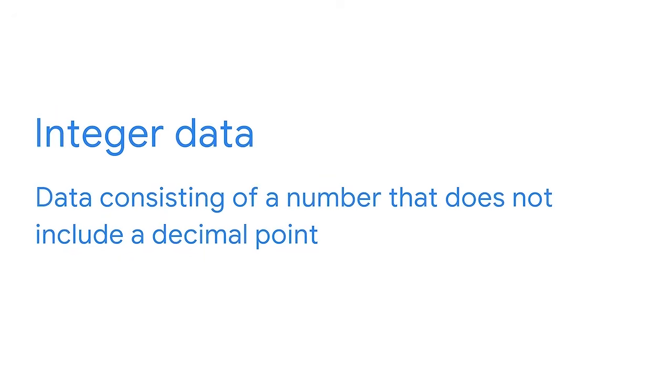Integer data is data consisting of a number that does not include a decimal point. Numbers such as 0, -9, and 5,000 are valid integers. So far, we've used the print function to output a string. But it can also be used with float and integer types for calculations. Let's try out an example of this.